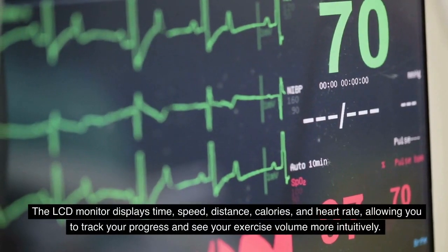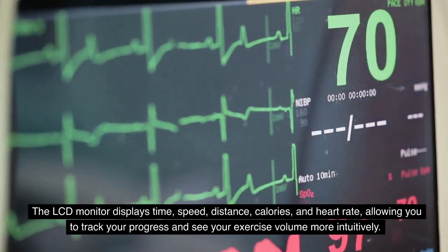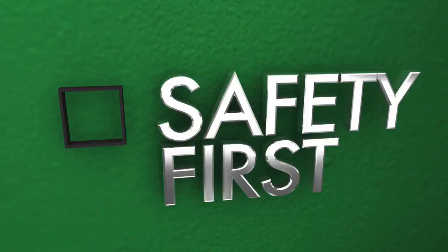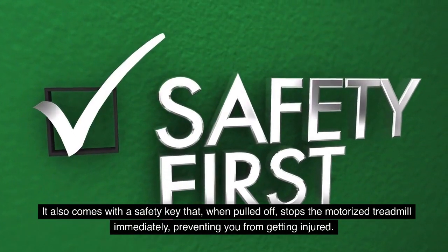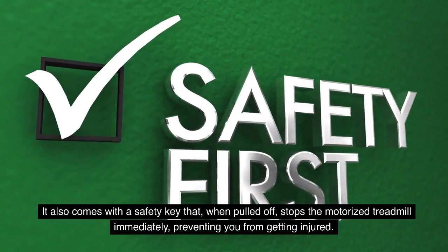The LCD monitor displays time, speed, distance, calories, and heart rate, allowing you to track your progress and see your exercise volume more intuitively. It also comes with a safety key that, when pulled off, stops the motorized treadmill immediately, preventing you from getting injured.